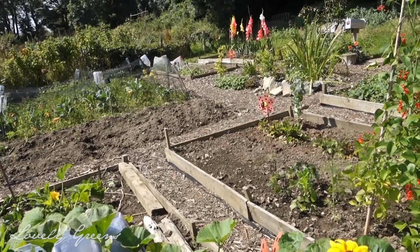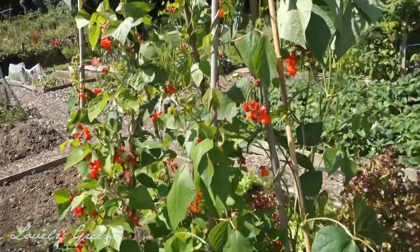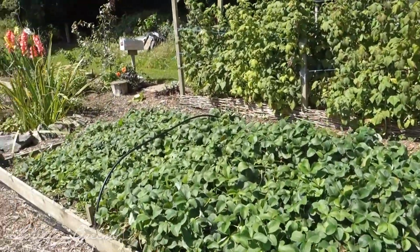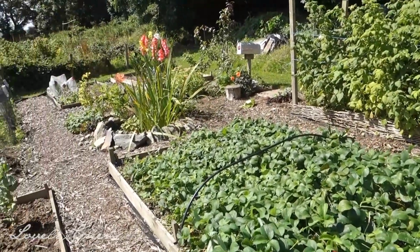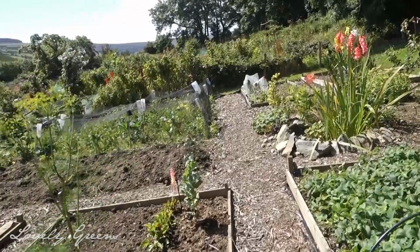So I'm planning on filling a lot of those gaps in with greens that I have growing at home right now. So I've sowed pak choy, other oriental veg, lots of spinach, and am getting them ready to be planted in as autumn crops.